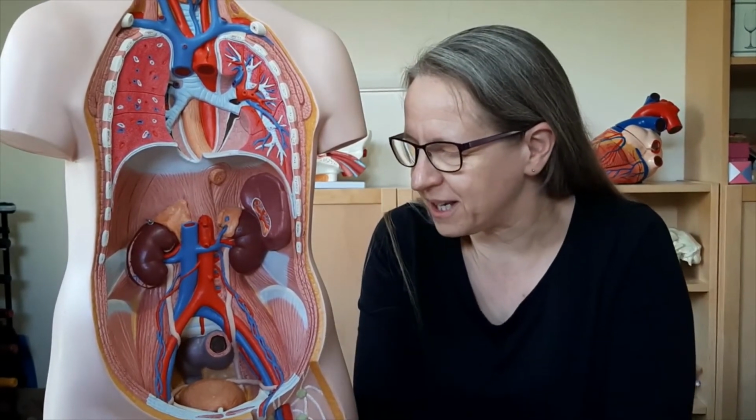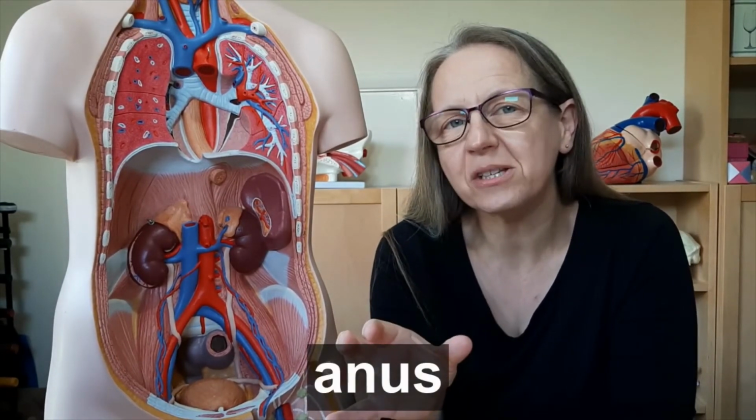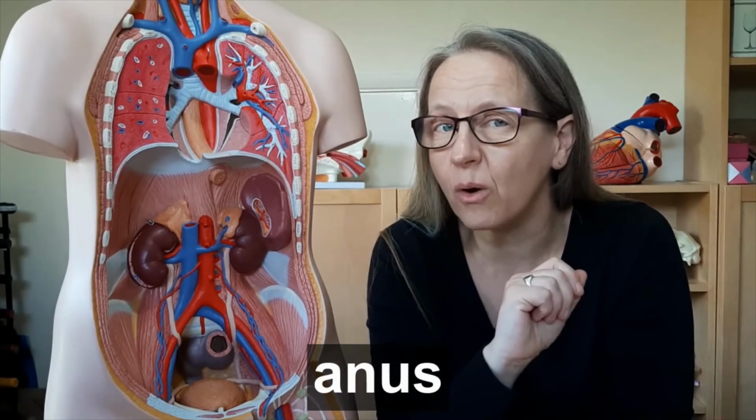You sit yourself down on the toilet, and then the very, very last bit of the digestive system, and it's actually a bit that's not on the model of Nick. There's a ring of muscle that holds everything tight closed, and you sit yourself down on the toilet, and that ring of muscle relaxes. It's called the anus. That is the scientific word for the hole in your bum. And the anus relaxes and opens, and then the muscles of the rectum squeeze out the faeces.